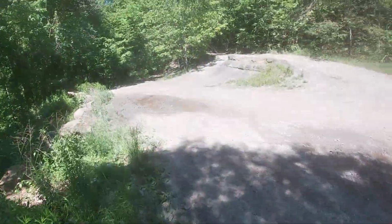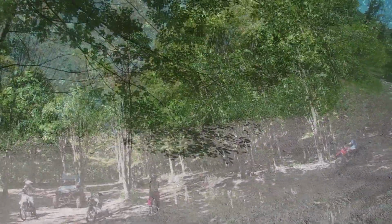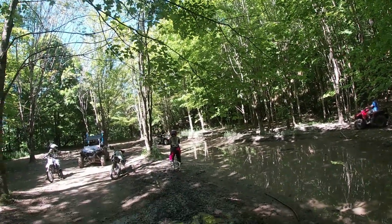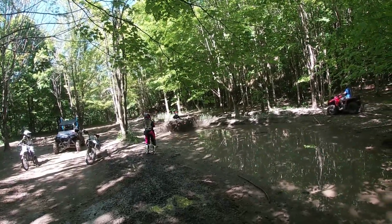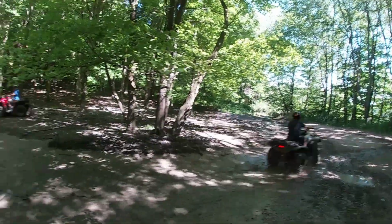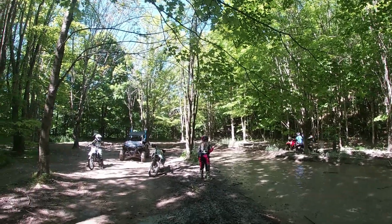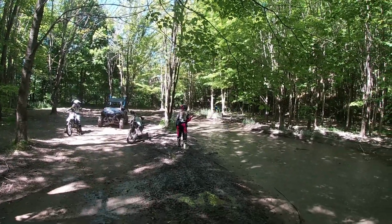The trail system is labeled with numbers, and at each intersection you'll see a number to tell you what trail you're about to encounter. Off on the trails, there's often different mud holes that you can try to go through. And here you see Jason and Ty seeing how far they can go.